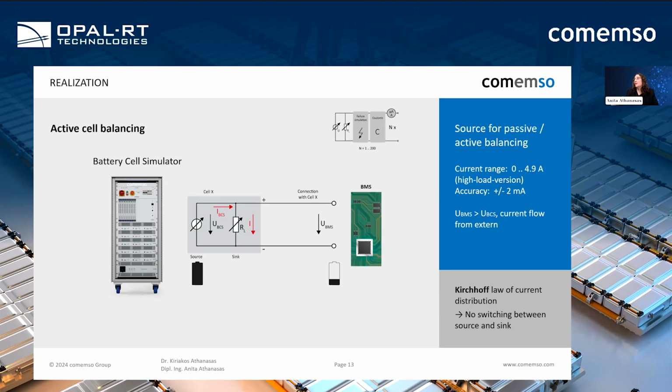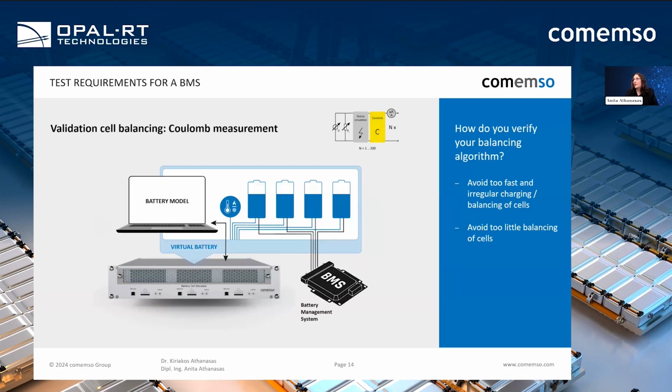Okay, and here there's also a wide range of the load, so we can go up to about 5 amps for these active charge and discharge possibilities.